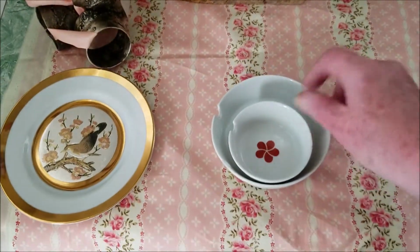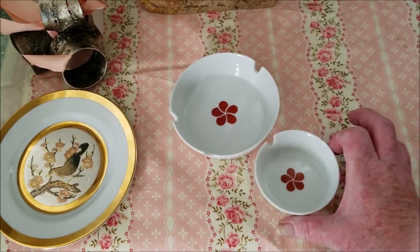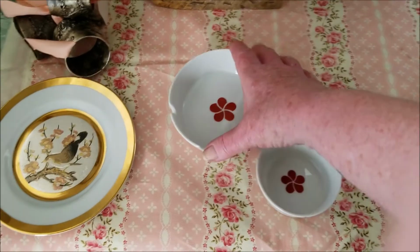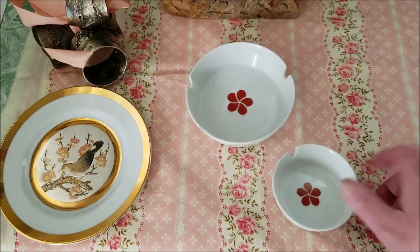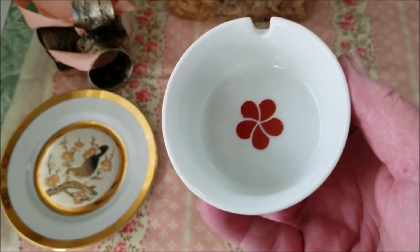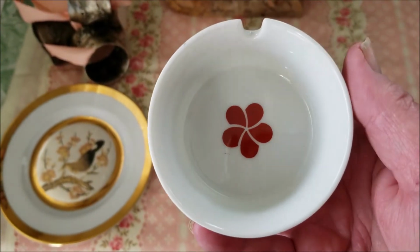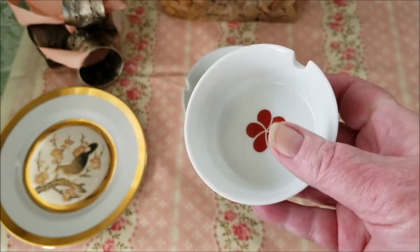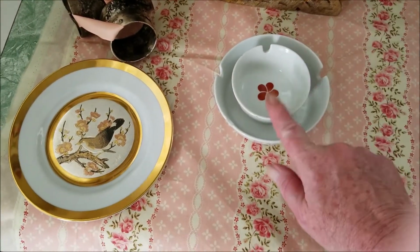Then these are Japan. It's like mommy and baby ashtrays, for lack of a better description. And they are marked Japan. I liked the design. It looked familiar to me. I have to do some research. It might not be, but I thought it had a real retro vibe to it. And again, ashtrays move quickly in my shop. That's why they came home with me.